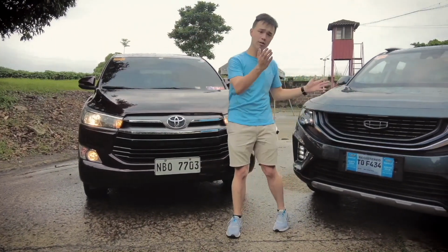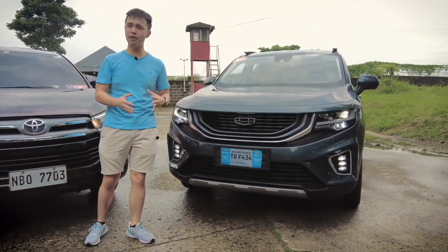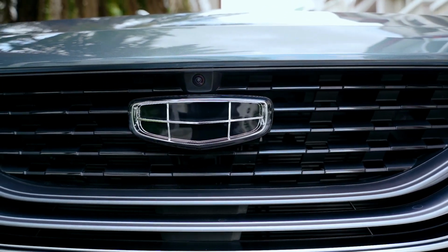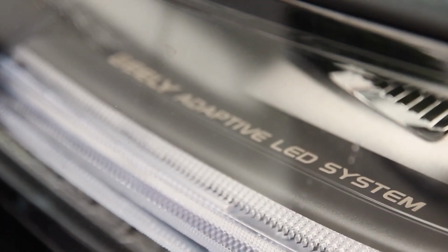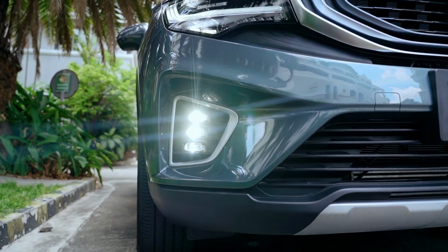But the very moment you go on to the Geely Okavango, you have a nice design that's so different from your typical MPV. So you get your Geely corporate expanding Cosmos grille, you have a camera over there for your 360-degree view camera, you get ADB adaptive LED headlights, and you also get LED fog lights as you go.